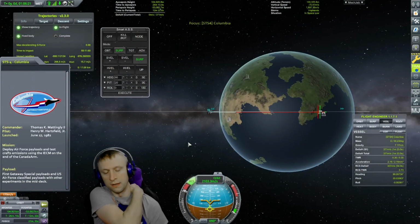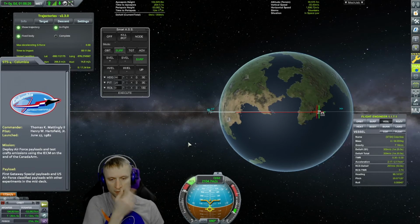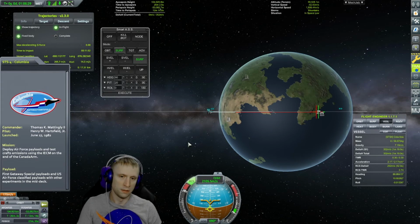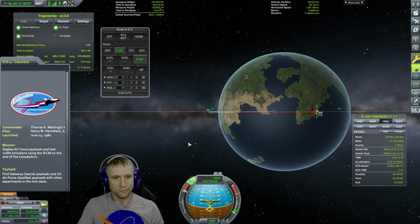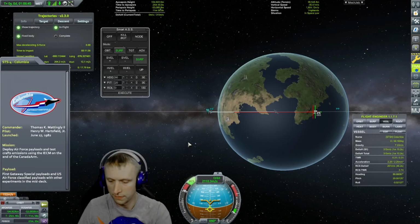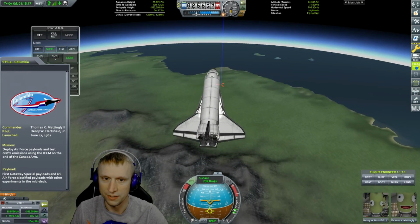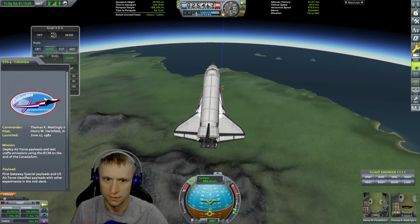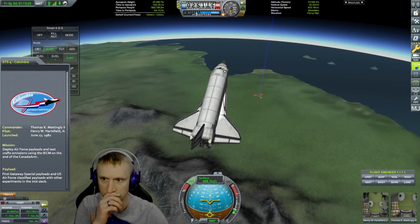I wonder if I should try... So, with this ascent profile that I used, I went steeper. Not by choice, it was an accident, but the shuttle was much more stable on ascent. And I still got to a pretty good orbit. I did have to pitch over quite far to avoid my apoapsis getting way too high, but it wasn't bad. Okay, I'm going to pitch up, try and kill some of this speed off a little bit. Just coming in a little bit fast still.